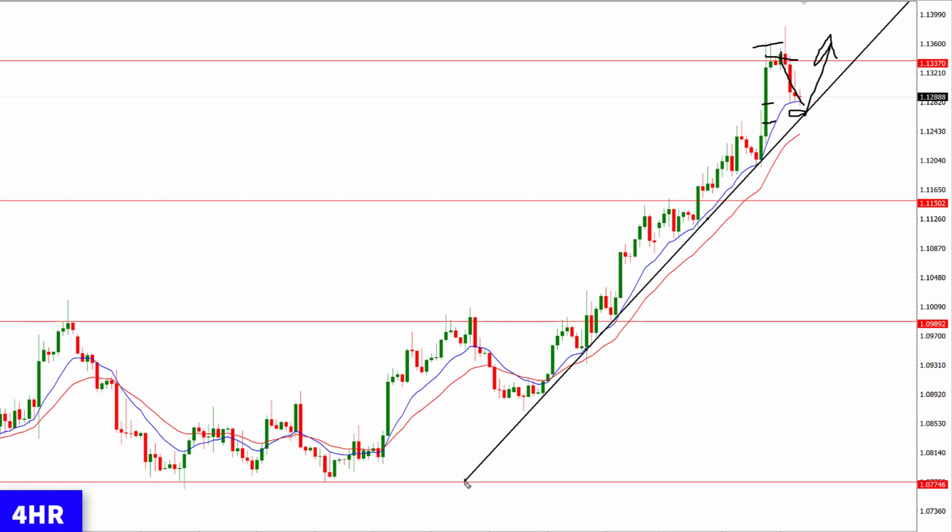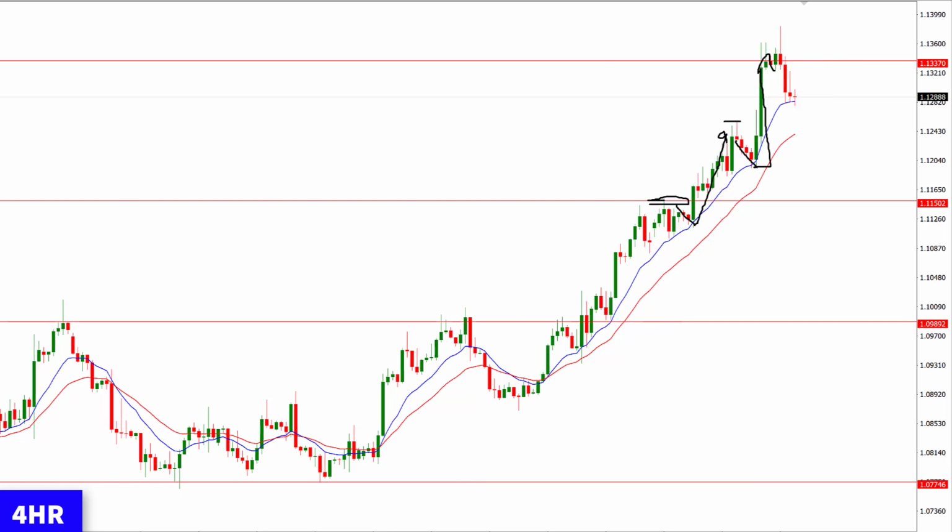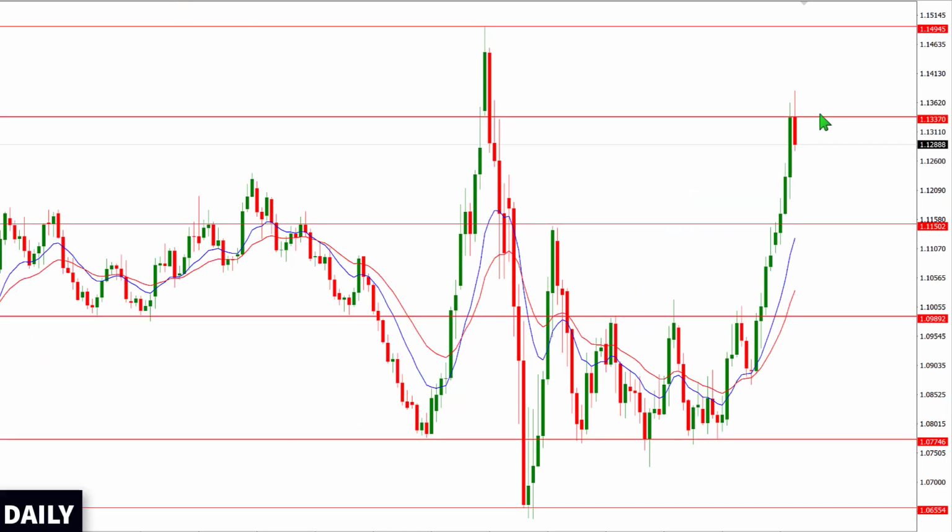For the fact that our slope right here is still 47 degrees, this is still a very strong, aggressive bullish move. So we are very careful if you want to short the euro against the USD. I want to see a well-defined price action on the daily chart before I make my decision to go short on this currency pair.